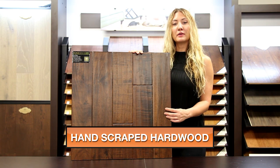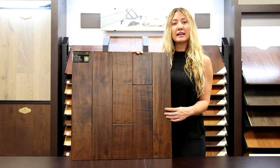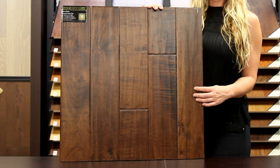I'm here to talk to you about one of our extremely durable hardwood products from Stonewood. This is part of the Boca Raton Collection, and the color is Acacia Aztec Tan. It's a 7/16 inch thick engineered acacia that is 5 inches wide with random lengths. This item has a nice hand-scraped look and includes a 50-year warranty.